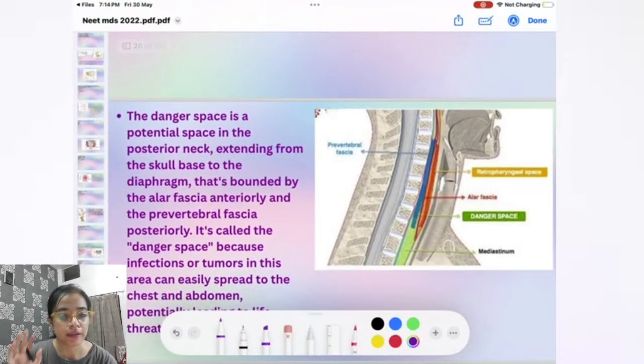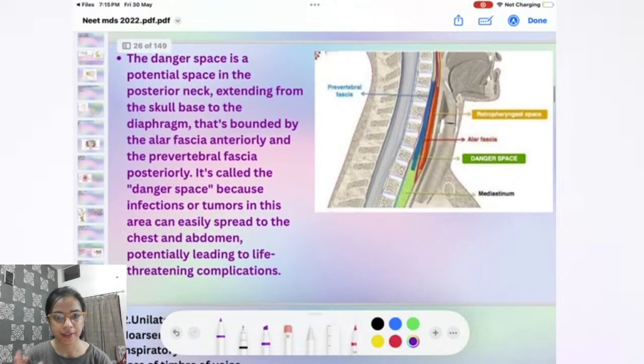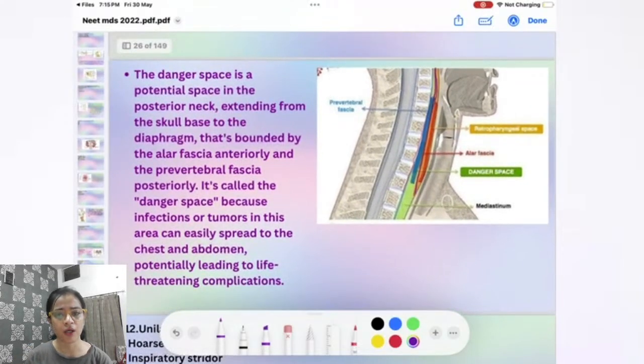Now, the danger space is a potential space in the posterior neck, extending from the skull base to the diaphragm, that is bounded by the alar fascia anteriorly and prevertebral fascia posteriorly. It is called danger space. Why do we call it danger space? Because infection or tumor in this area can easily spread to the chest and abdomen and potentially lead to life-threatening complications. Any infection or tumor can very easily transfer from this space. That's why we call it danger space.